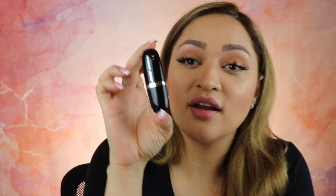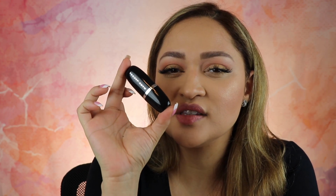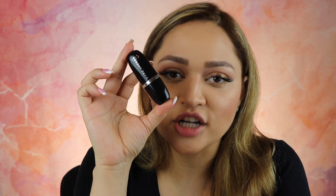Another formula that I've been loving is this Marc Jacobs concealer. This is in the shade Light 26, and the colors are a little confusing. This is a little too yellow for me, but it works. I like it. I've been using it, and I really like the applicator. It's kind of funny looking. It's like a lipstick, and I really like it though. I've been enjoying this formula, surprisingly, because Marc Jacobs has been giving me a hard time lately.